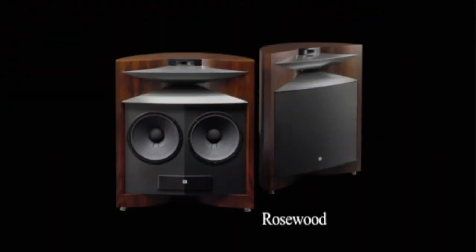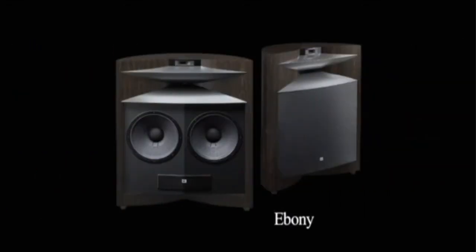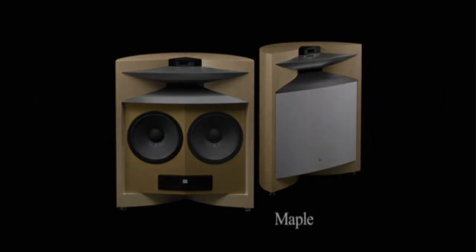4 attractive color variations are available to select the finish that best complements a room's decor. Project Everest DD66000 is born.